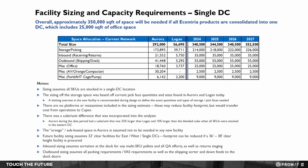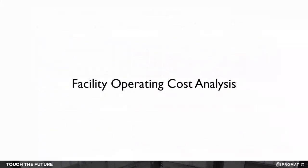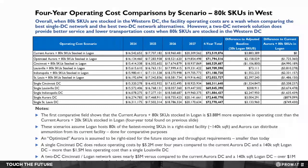Number two is if we actually were gonna do the 2 DCs, we thought, hey, we do 225 on the East Coast in Aurora, and we do 75 on the West Coast. So now that we know what the space is, let's think about what it's actually gonna cost to operate. So operating costs, we actually looked at exactly if we have today 20,000 SKUs out in Logan, which is the West Coast, and then we looked at what happens if we put 80,000 SKUs out there.